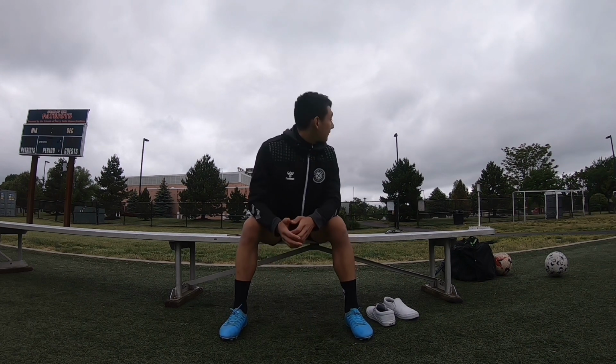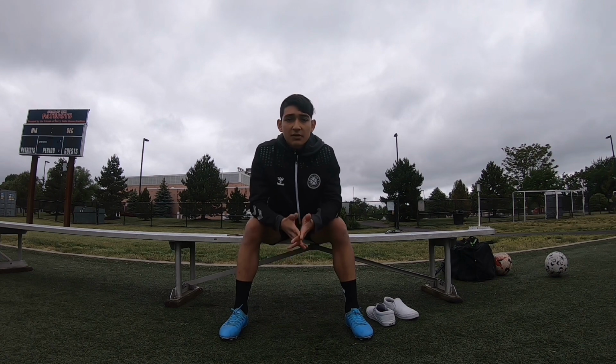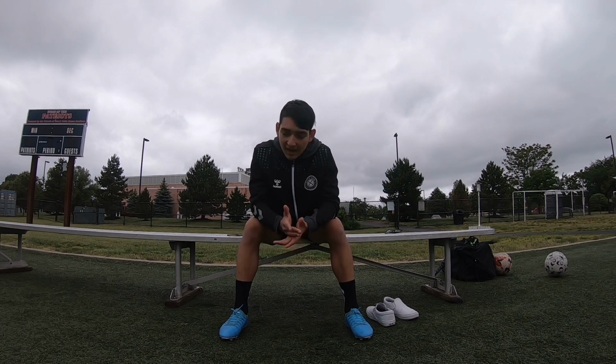All right guys, so I'm at the field, and I'm about to get my session in, my individual session. For today's session, I really want to focus on first touch, turning, so really just the midfielder tight stuff. I really want to make sure I solidify that. Those are the fundamentals that I feel like I need to master and improve on.